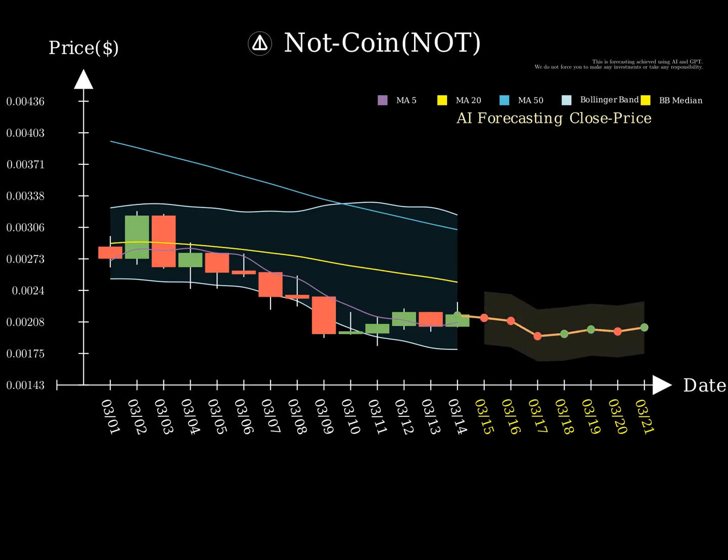Enter a short position at the current market price, 0.00204, with a stop-loss order placed above the recent resistance level of 0.00217. This stop-loss will limit potential losses if the price unexpectedly reverses. The target price is set at the support level of 0.00196, where the price has found previous support. This strategy aims to capitalize on the ongoing downtrend while managing risk with a well-defined stop-loss order.